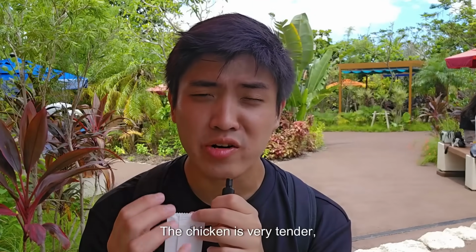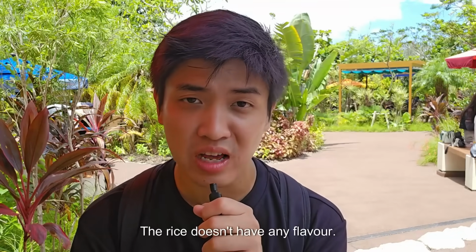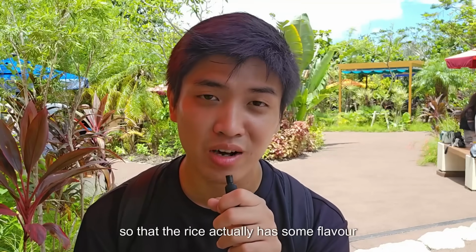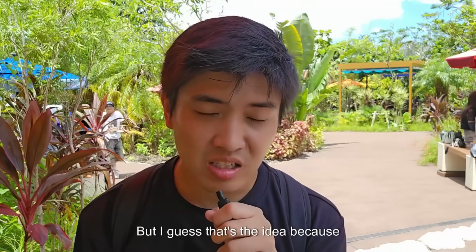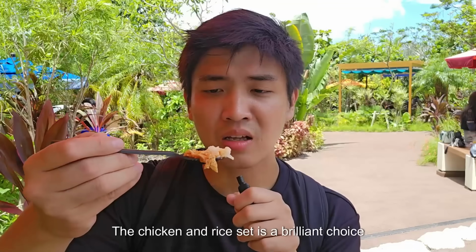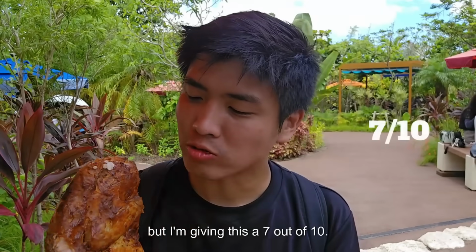The chicken is very tender, very juicy, it's got a lot of flavor. The rice doesn't have any flavor. We've got to have the rice with the chicken so that the rice actually has some flavor, because the rice is completely flavorless. But I guess that's the idea, because otherwise why would they pair rice with chicken in the first place? The chicken and rice set is a brilliant choice to have. The dish was good, but I'm giving this a 7 out of 10.